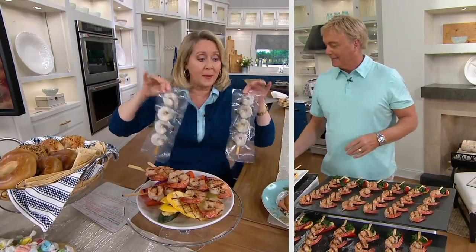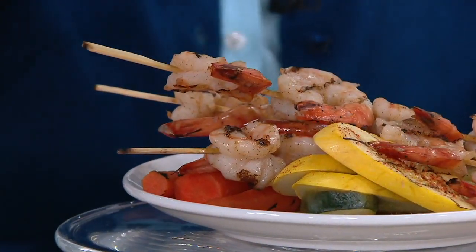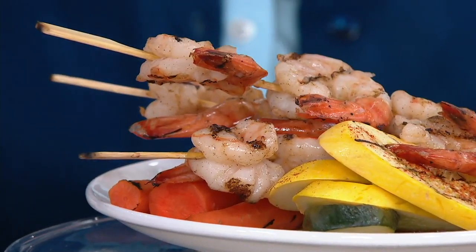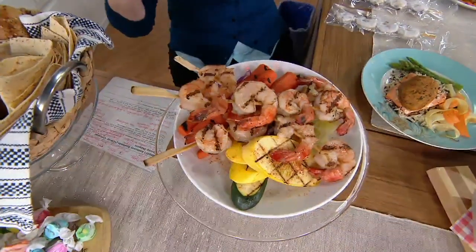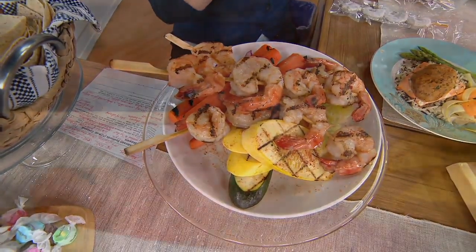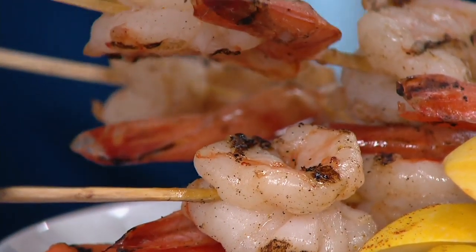These things are big. I also appreciate the fact that, first of all, the only thing left on them is the tail. They are deveined already. They're already peeled. So basically, like you say, it's grill it and then eat it, and you can hold it by the tail, take it off of the skewer. I love that he already skewered it because, I don't know, I'm just not very good at hand-eye coordination. I don't like a whole other skewer step. There's like 3 or 4 steps I don't have to take.